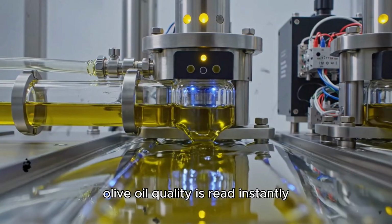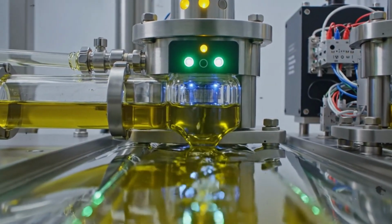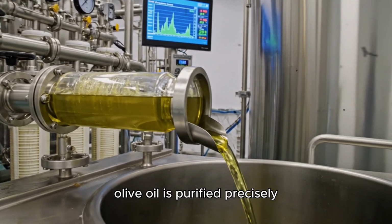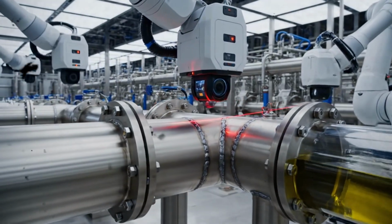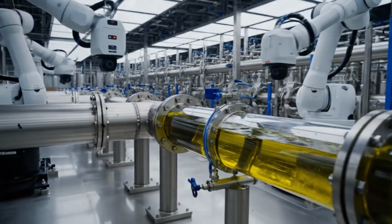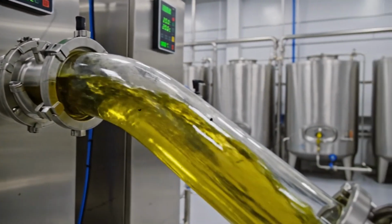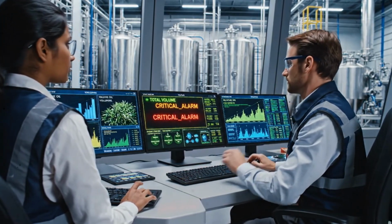Olive oil quality is read instantly. Olive oil is purified precisely. Olive oil systems are verified. Olive oil remains stable. Olive oil data never sleeps.